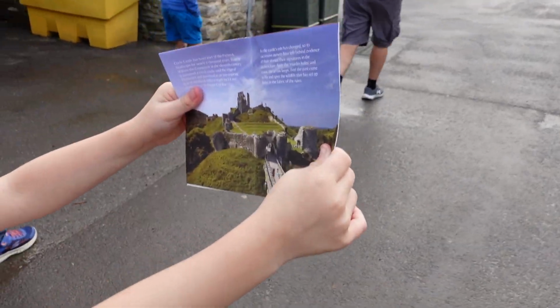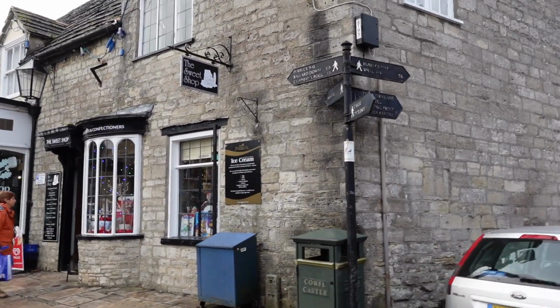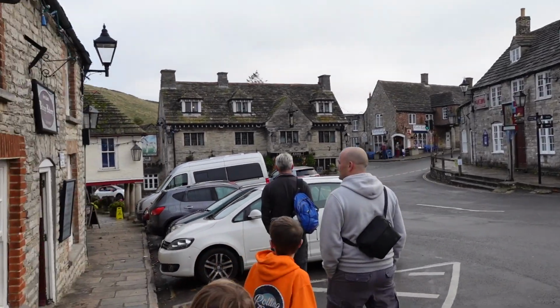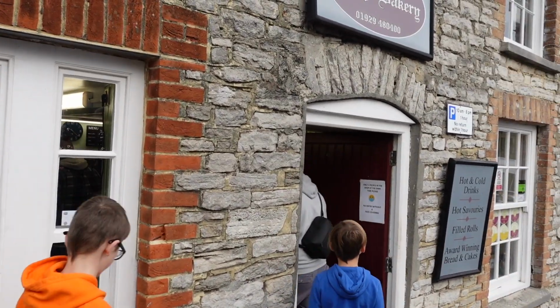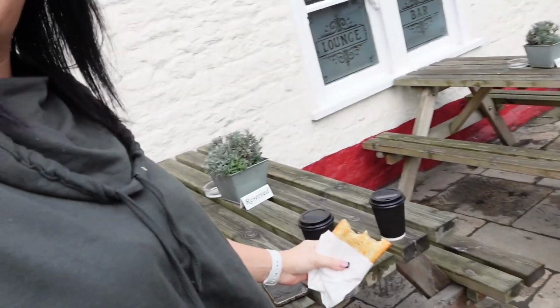Nice little village here, though. Yeah, it's lovely. Look, you've got a sweet shop there, Stu. Yeah, candies. Now we have some candy. Oh, this is lovely. A village bakery. You're going to get some bread? So we got ourselves some pasties and some coffees. We're in the village.